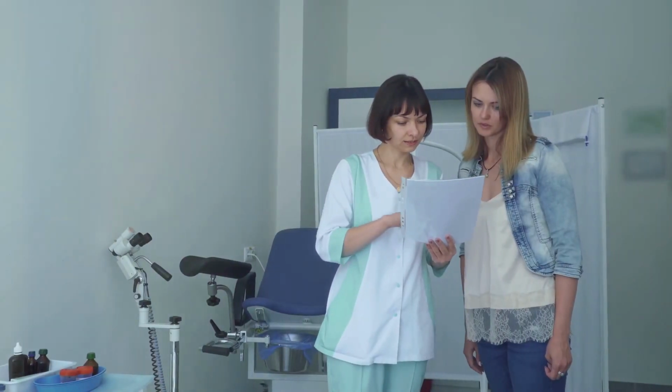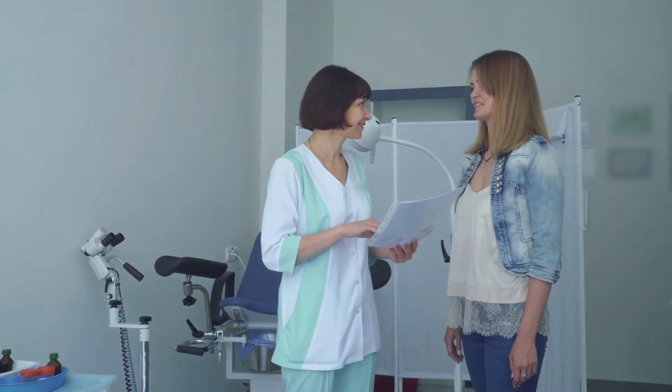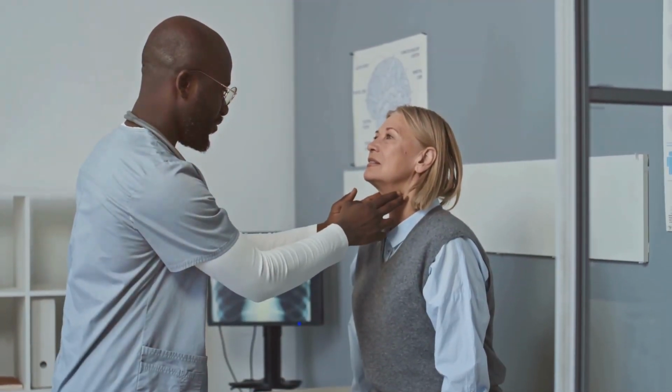Finally, regular follow-ups are essential to monitor thyroid function and adjust treatment as necessary. These checkups also provide an opportunity to address any concerns or side effects related to the treatment. And that's a wrap on the guidelines for treating hypothyroidism.